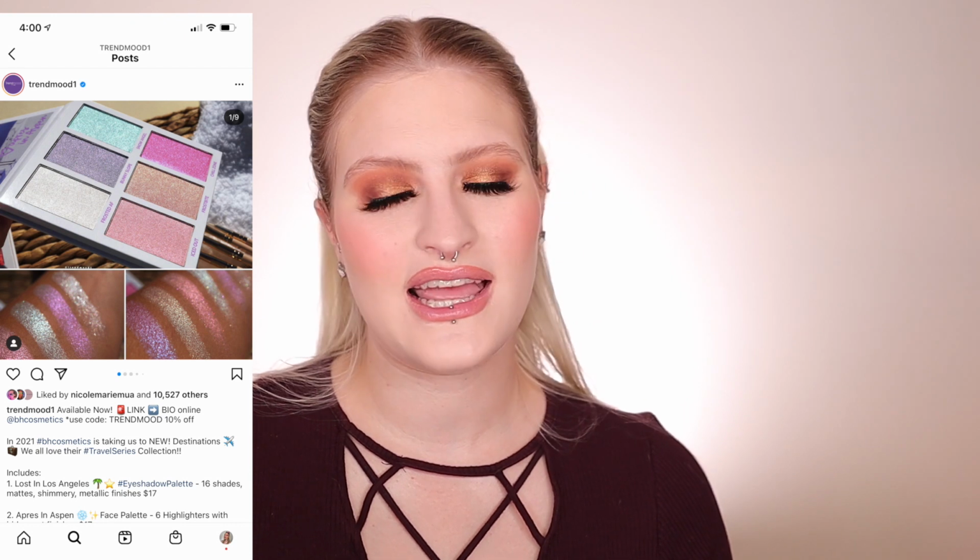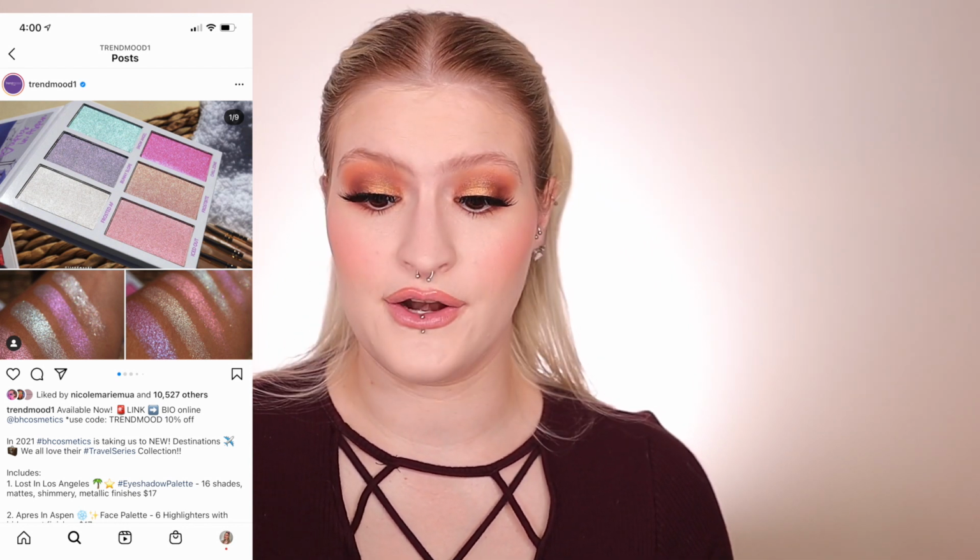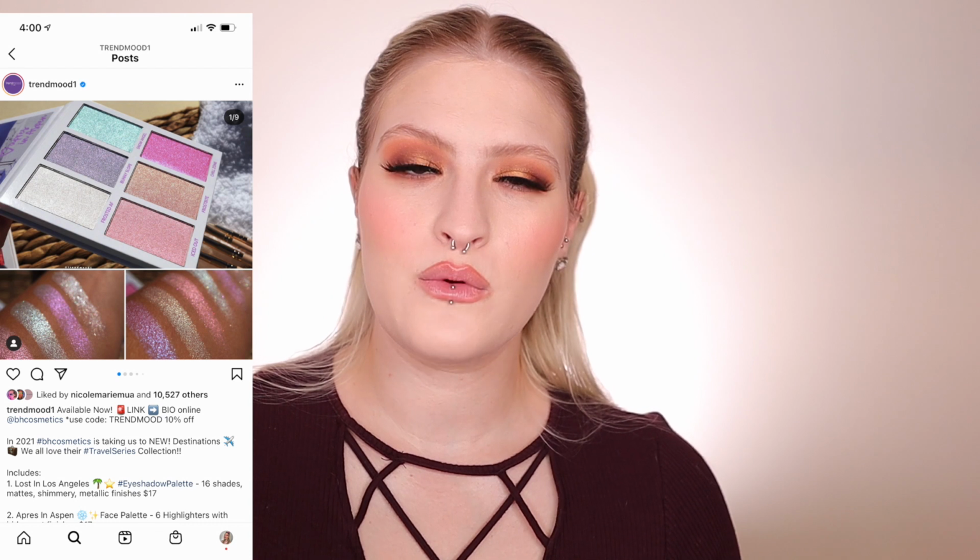They're not in trend. I mean, what color are you gonna wear out? You know what I mean? It's not natural. People are gonna be able to tell you have blue highlighter on or purple highlighter and stuff like that. I'm okay with pink and gold highlighters, but these funky color highlighters, absolutely not.